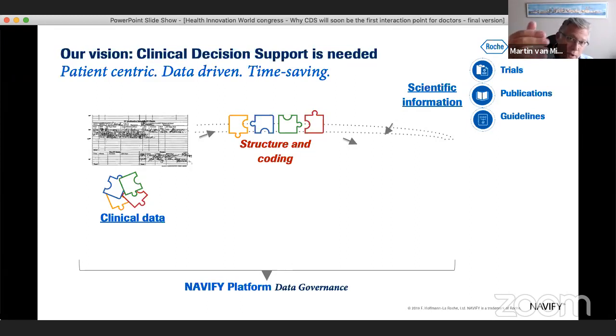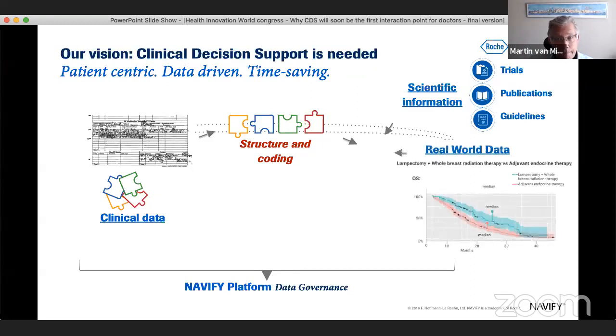The thing is that we can actually combine that information at your fingertips, as we call that often. So that is a type of information that you can actually draw into your clinical practice. Then another type of information that is really important, and that comes back to the coding, is the real world data. Why does it come back to the coding?